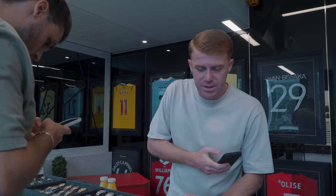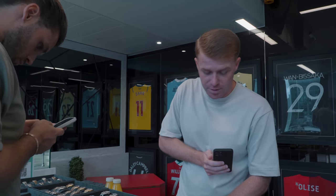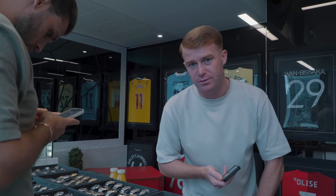Trying to find a watch for a customer who's DM'd me looking for a specific watch. So I'm just trying to scan my 180 watches and have a look to see if I can find it.